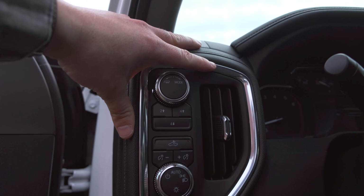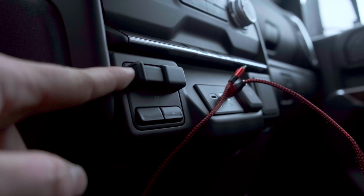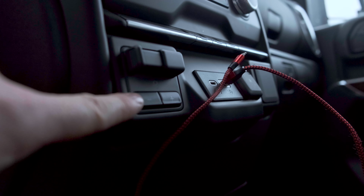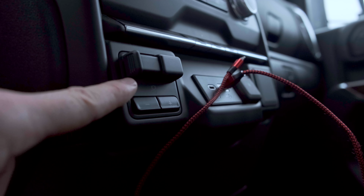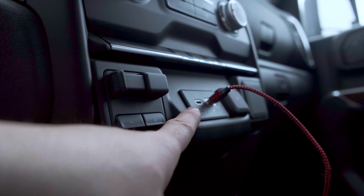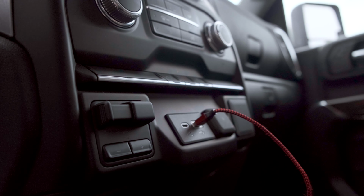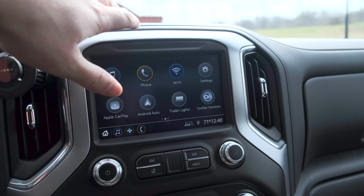So your trailer controls are built right in, and then right here is your trailer brake controls. This is to test your brakes, and then these adjust the strength or gain of your brakes, and it will tell you on the main screen what gain you have it set at. You've got a USB-C and a standard USB and a power port up here, and then a button to release your tailgate. You have a good sized touch screen on here.